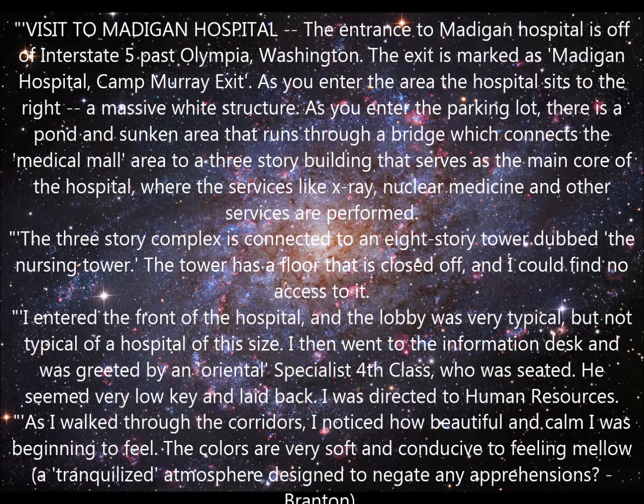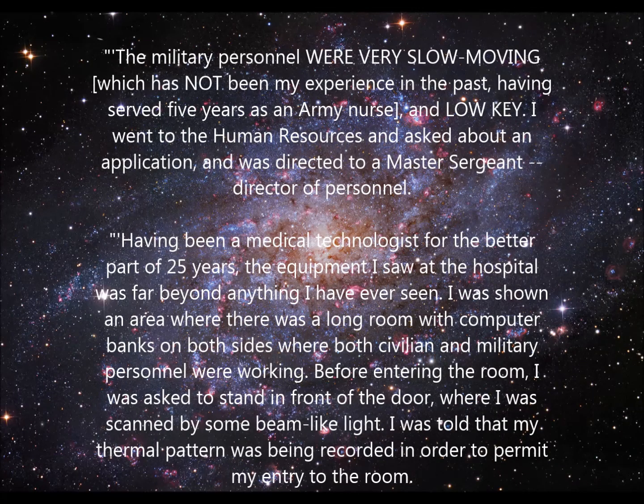As I walked through the corridors, I noticed how beautiful and calm I was beginning to feel. The colors are very soft and conducive to feeling mellow, a tranquilized atmosphere designed to negate any apprehensions. The military personnel were very slow-moving, which has not been my experience in the past, having served 5 years as an army nurse, and low-key.